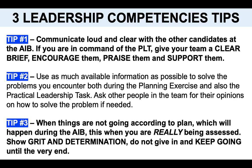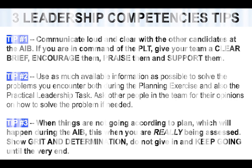You do not have to necessarily achieve the practical leadership task or the planning exercises within the allocated time. But if you keep going and you are self-motivated and you show real grit and determination, come on, we can do this. Let's explore other options. Have a sense of urgency. Communicate with everybody throughout each of the planning exercises and the PLT. You can still pass. Okay, so remember that. You've got to show grit and determination. So 3 really good tips there. Take a note of them and remember them throughout the Admiralty Interview Board.